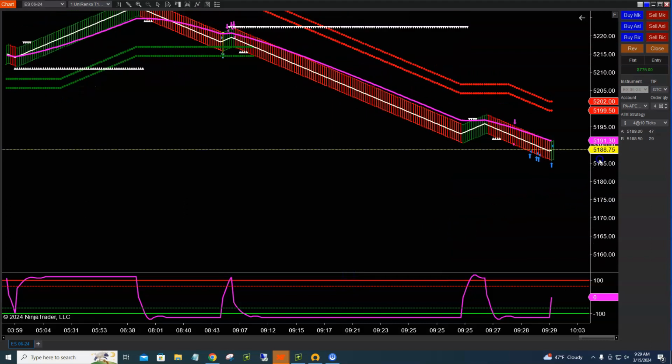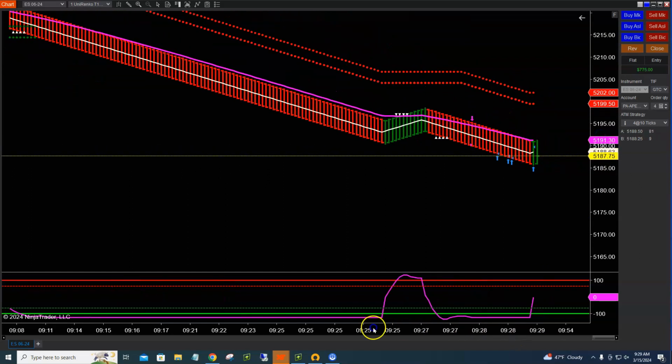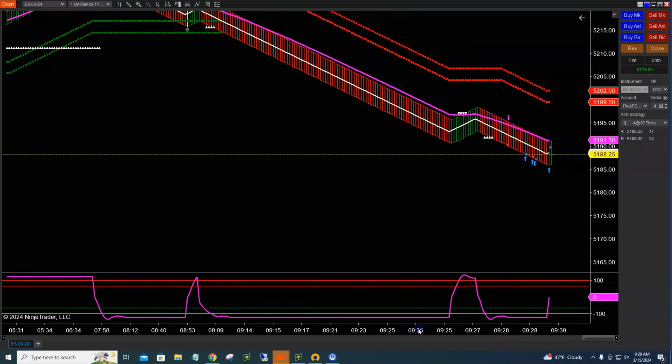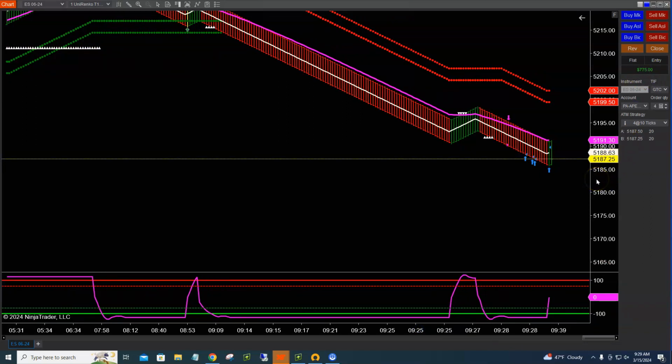So these were my trades today. I had one going up and then I had this one coming down. I just got stopped out right there. So the only thing that I can see is this next breakdown right here. I think I'm gonna be all set with 775 on the day.